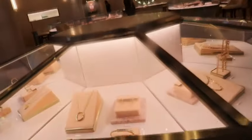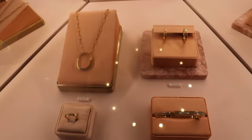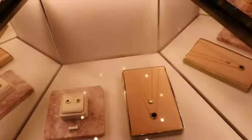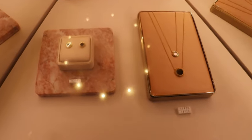This is how they pick me and put accessories this side. So very, very pretty. Looks amazing. Looks absolutely beautiful. Look at that.